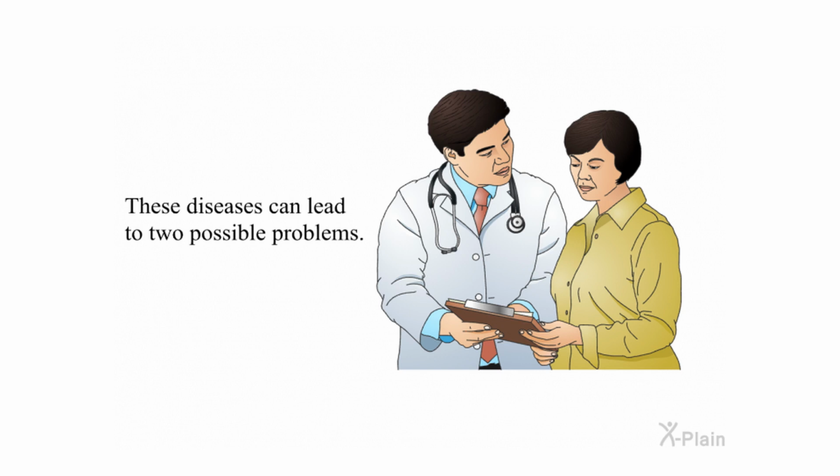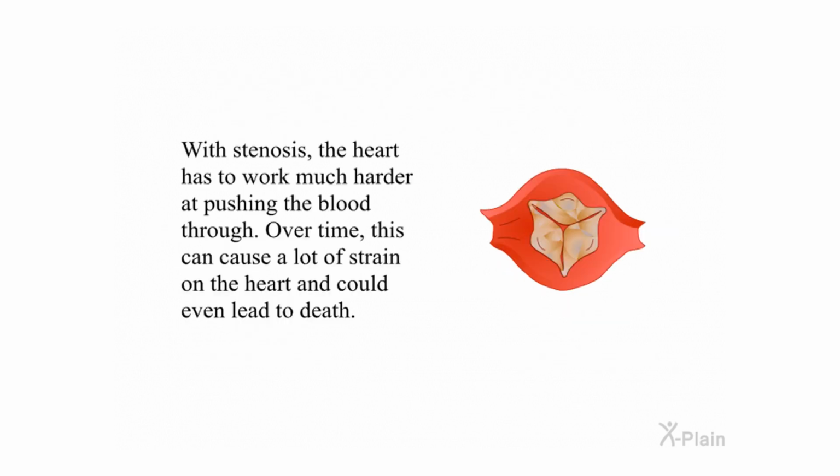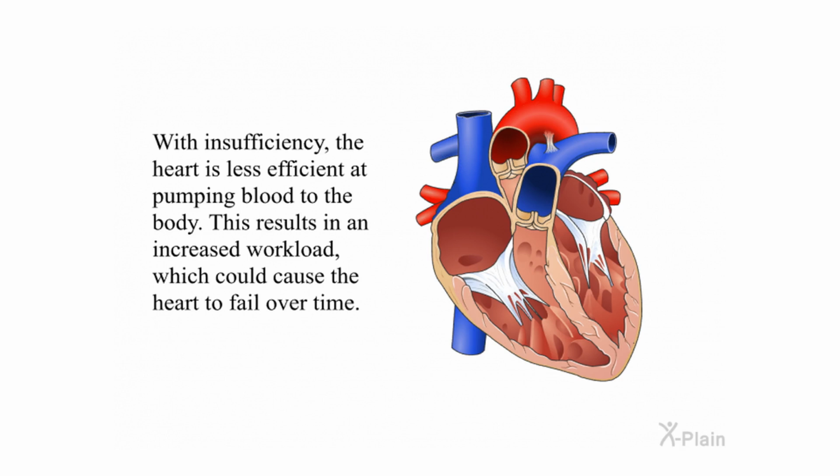These diseases can lead to two possible problems. In the first case, the damaged valve can have a smaller opening than the original valve. This is known as stenosis. With stenosis, the heart has to work much harder at pushing the blood through. Over time, this can cause a lot of strain on the heart and could even lead to death. In the second case, the heart valve may allow blood to flow backward. This is known as insufficiency. With insufficiency, the heart is less efficient at pumping blood to the body. This results in an increased workload, which could cause the heart to fail over time.